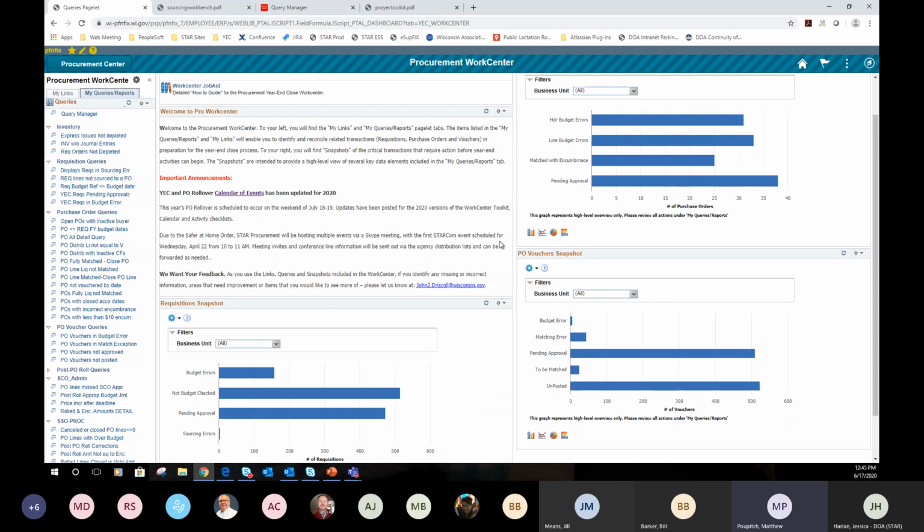And the next slide I have is success story, but this is the success story. This coming out and the impact it made to have a more smooth year end. Yeah, definitely, both for the individual agency users as well as for the STAR office and the state controller's office. It was quite a lift for us to get through those first couple years of the PO roll and year-end close. And then, third year is a charm. This really did make a big difference.